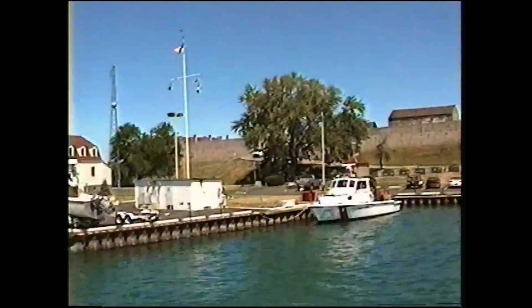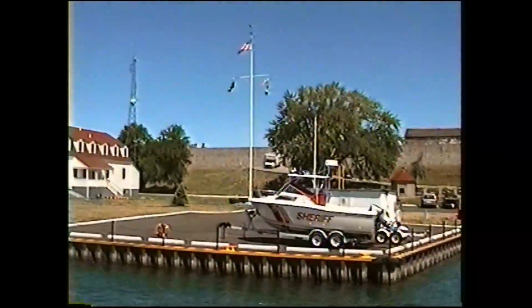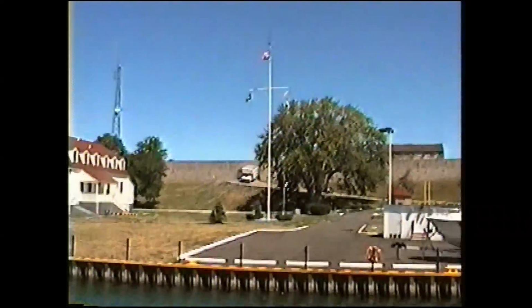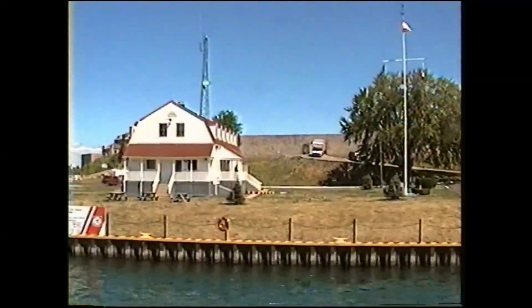This fort was also used during the American Civil War to incarcerate Union soldiers that had been captured in the Deep South by the Confederates. There was an agreement between the North and South. Soldiers captured on either side would be sent home but could not take part in the Civil War until all exchanges of prisoners had been made.